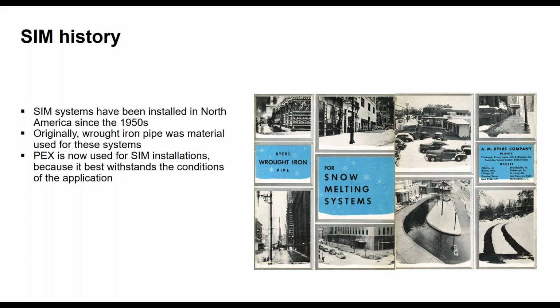You can see the pictures on the screen there. A lot of commercial settings, entrances to big urban buildings, driveways, and things like that. Then we'll talk about some of the things that we've done more recently. But Mike, what's one of the older snow melt systems that you know of? Well, yeah, as long as I've been in this business in Colorado, I've been seeing these systems going in.